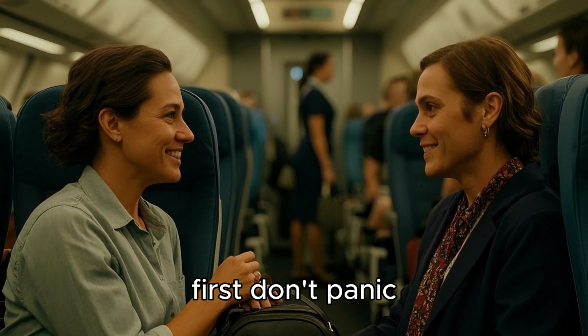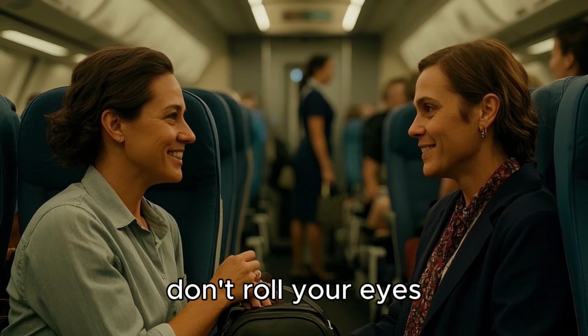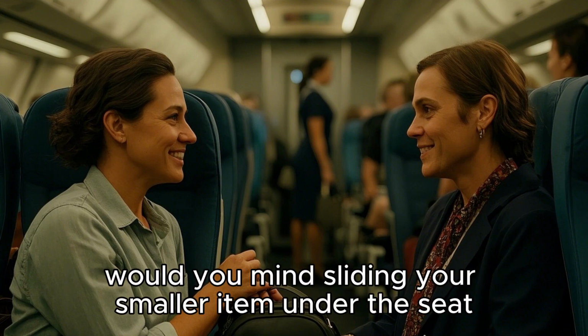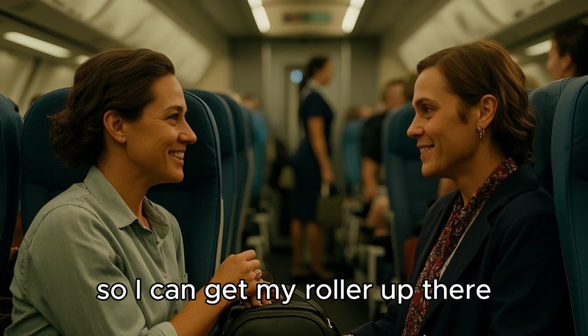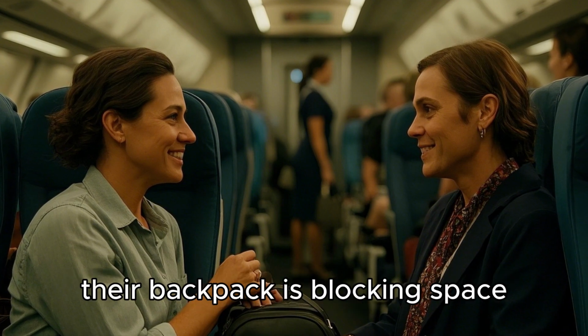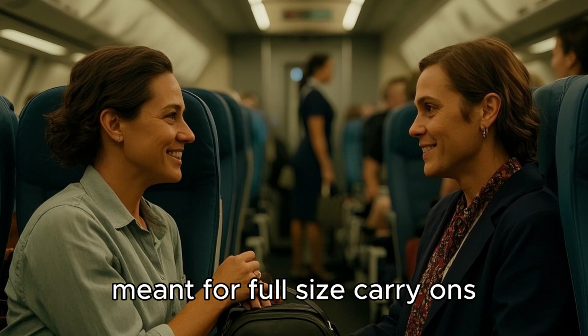First, don't panic. Don't roll your eyes. Just take a breath and ask kindly. A simple, "Would you mind sliding your smaller item under the seat so I can get my roller up there?" usually does the trick. Most people don't even realize their backpack is blocking space meant for full-size carry-ons.